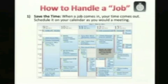When a job comes in, your time comes out, which means your time to work on a project is just as important as a meeting someone has created to talk about a new piece. As soon as you put it on your calendar and someone looks at it, they're like, oh, she's busy. Instead of thinking, oh, her calendar looks free. Let's put her on some meetings.